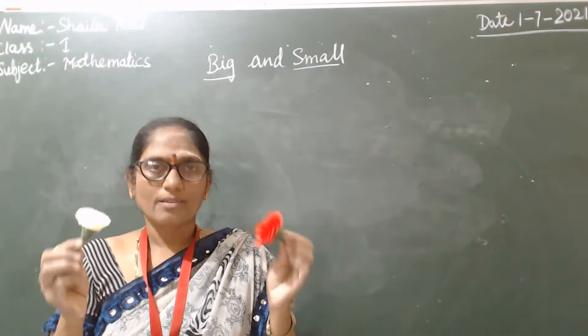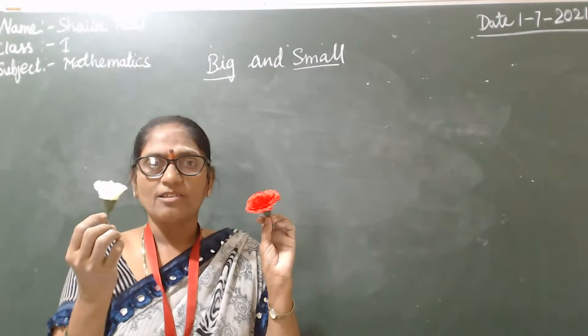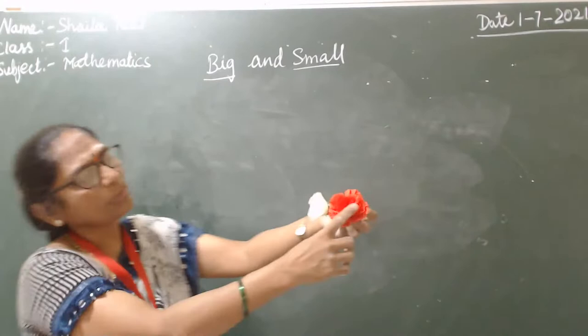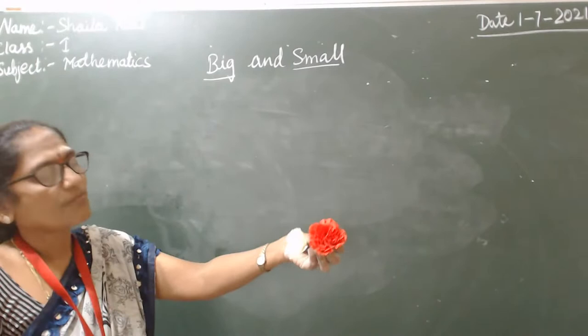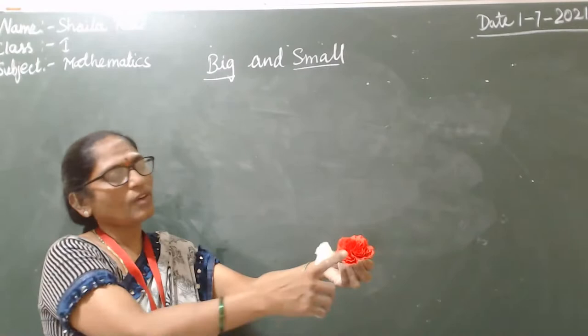Yes, correct. Red flower is big and white flower is small. You can see the size, isn't it? How do you identify it? By seeing the size of the flower, you can identify which one is big and which one is small.